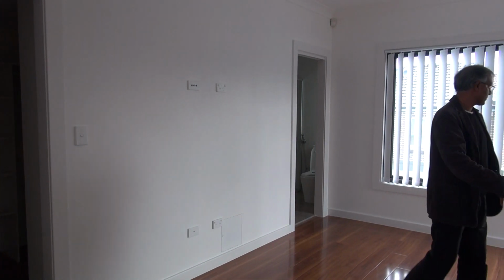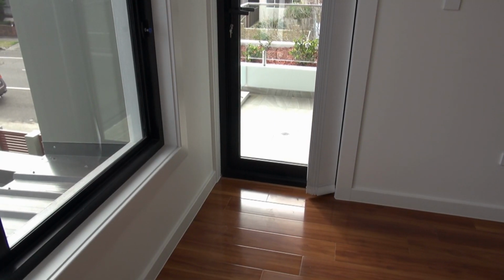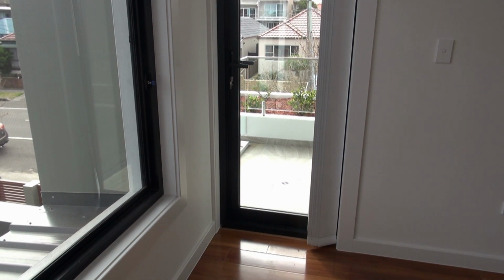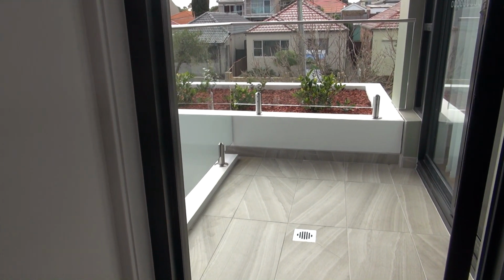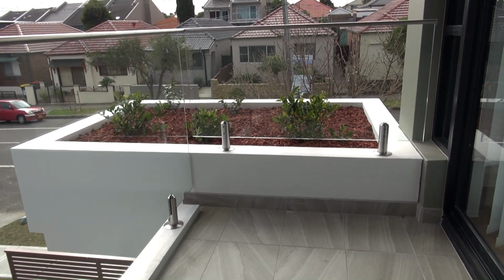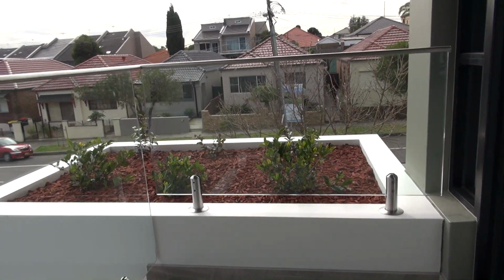And we have a very nice balcony in the corner with a garden. So it's a very private balcony to this corner of the house. It's an exclusive balcony for the master bedroom. It has got a beautiful garden. Although we are on the first floor, that garden gives privacy and intimacy to this little balcony.